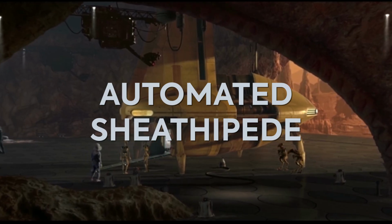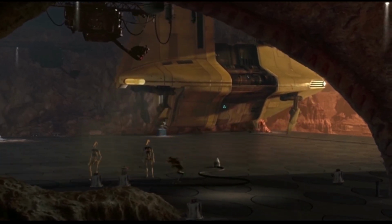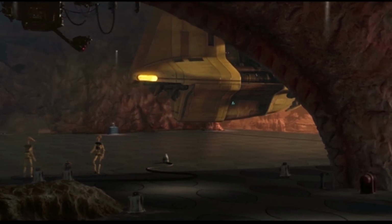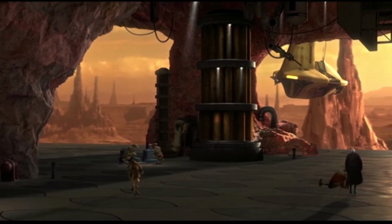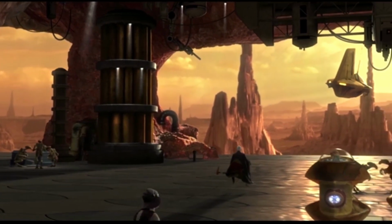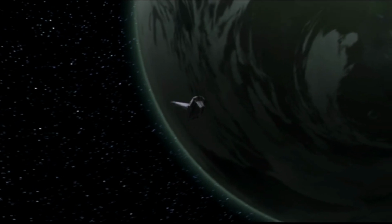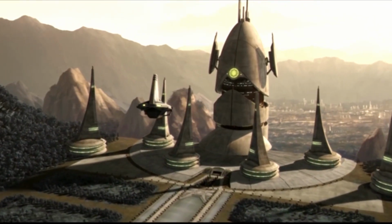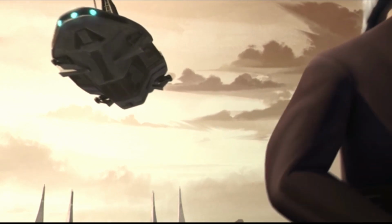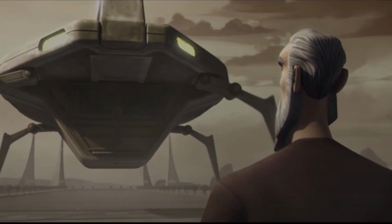Automated Sheathipede. At some point in the next 10 years, Heor Chal introduced a new model of this ship called the Automated Sheathipede. This ship was almost identical to the original Sheathipede, but it included an onboard droid brain comparable to an astromech droid that could pilot the ship along simple flight plans. This enabled Heor Chal to remove the cockpit and extend the passenger cabin, giving it an additional 4 seats.